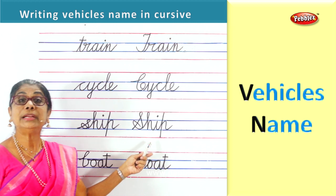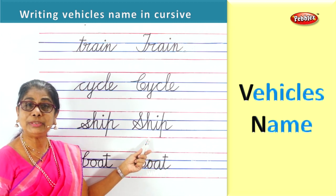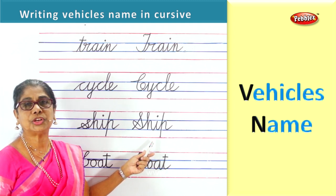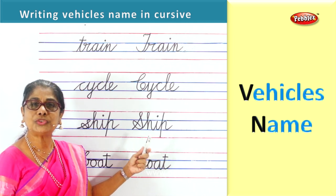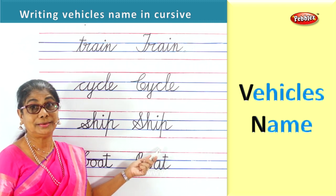S-H-I-P, ship. Ship sails on the seas. It carries people sometimes. It can take lots of luggage from one place to another. It carries oil and things like that from one country to another.